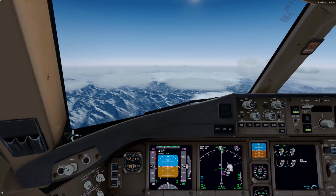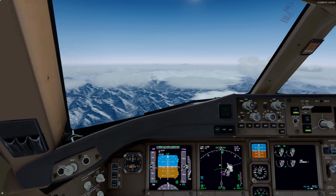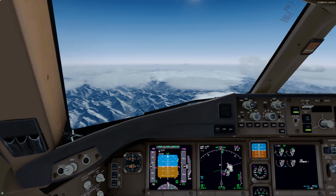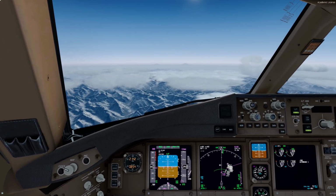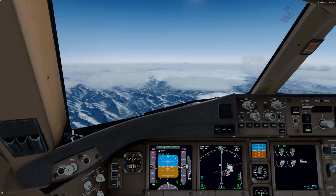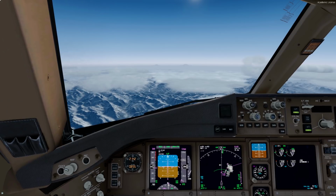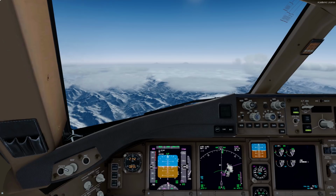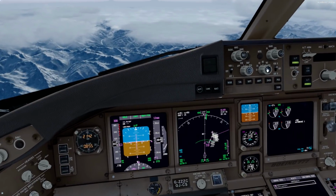I can't remember which ORBX region is powering this part of the country. I have all the Alaska sceneries and Southern California, but I'm not sure, there's a little gap between Seattle and Vancouver. I think it is either Pacific Fjords or Pacific Northwest. I'm not sure, but that's what I'm using here, as you can see. Looks quite brilliant, to be honest, and I'm really a big fan of the ORBX products.